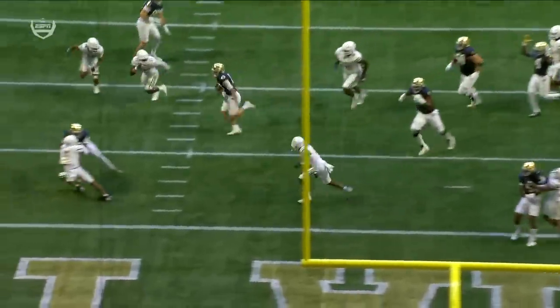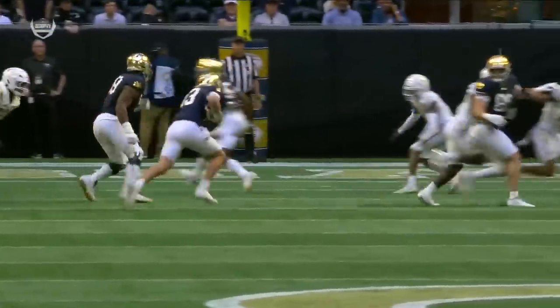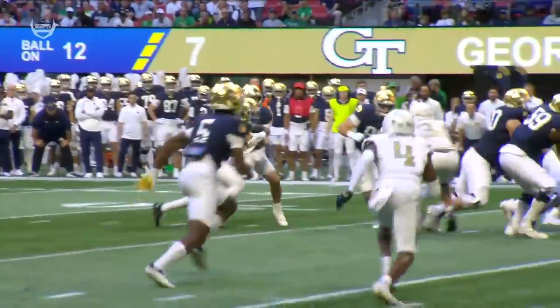You see it from the high end zone. Now it's just a sprint to the goal line. That's the kind of thing that Riley Leonard excels at. Down here in the red zone, Georgia Tech knew that these were the kind of things that they were going to try and do with him.